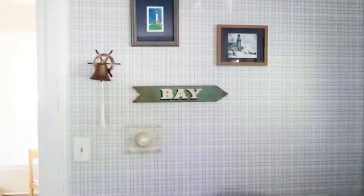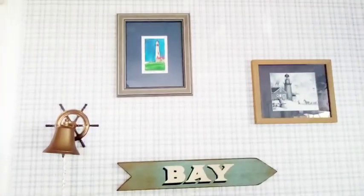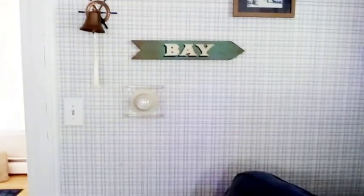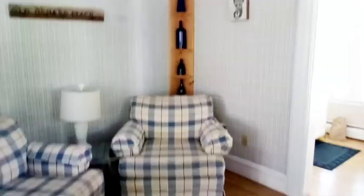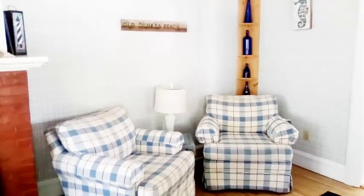And we go out to a front porch, and I'll get a close-up of this little bell, it's cute on the wall. More nautical pictures, and they have like a checkered wallpaper. Then I'm going to turn this way, and this little kitchenette, I'll go in there in a second. And on this side of the room, there's also two comfy, cozy chairs.